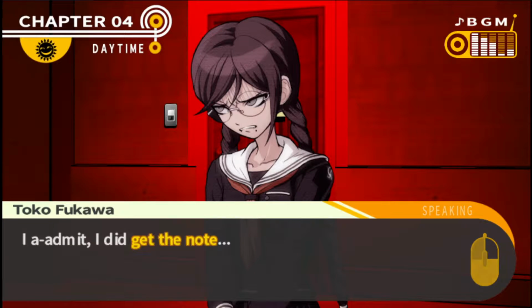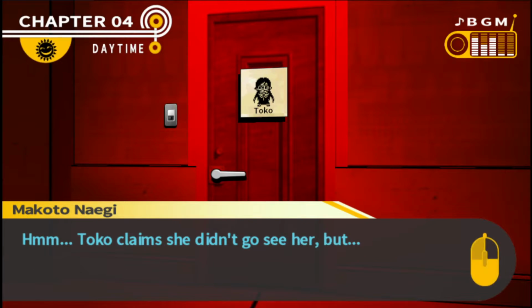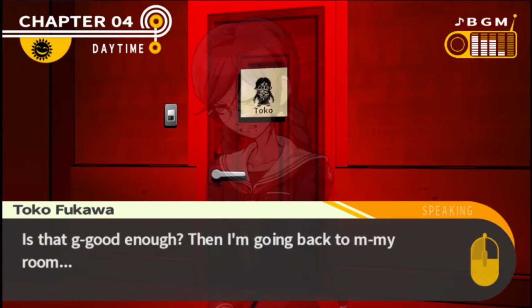Wait, Genocide Jill didn't do the murder, but perhaps Toko did, because there was only blood on her face. Maybe Toko didn't see it. But I didn't go see her. I was scared, so I couldn't bring myself to go. Toko claims she didn't go see her, but can I really believe her? Is that good enough? Then I'm going back to my room.